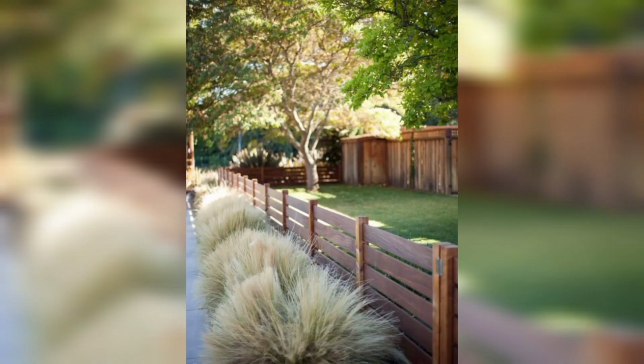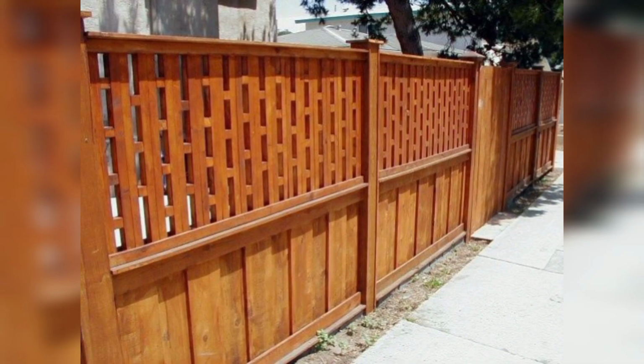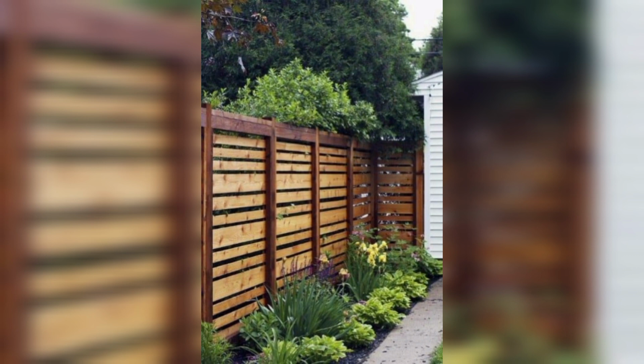Maintenance. Wooden fences require regular maintenance to prolong their lifespan. This includes painting or staining to protect against weathering, rot, or insect damage. How often you need to perform maintenance will depend on the type of wood used and your climate.